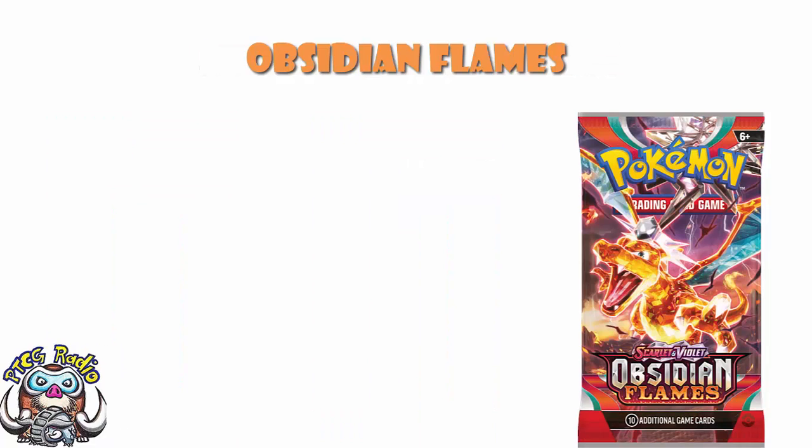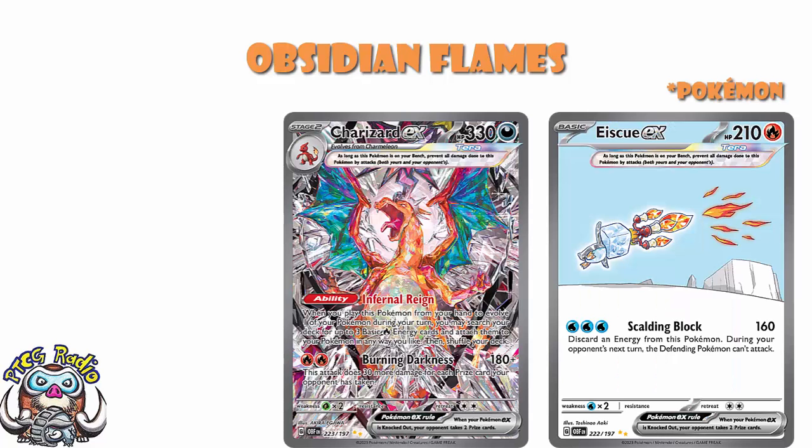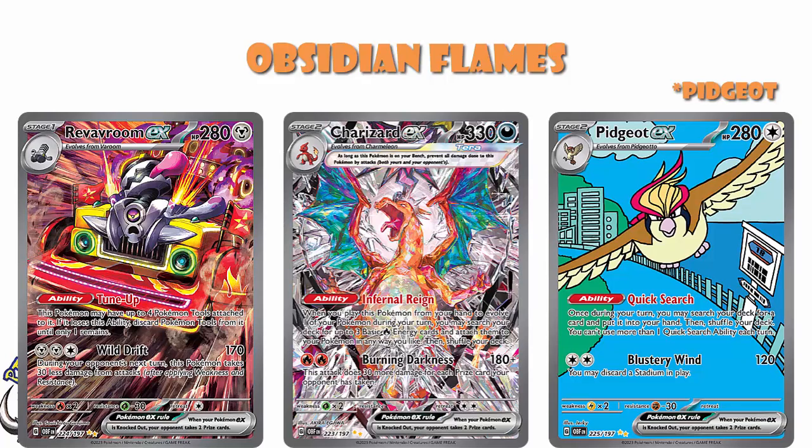Because you see, it is a smaller set. Whereas we've got multiple Japanese sets that generally make up our main sets, this comes from one Japanese single set. Which means we end up with weird things like 4 special illustration rare supporters: Ice Cube, Charizard, Revavroom, and Pidgeotto. So that means if you pull a special illustration rare Pokemon, there's a 1 in 4 chance of it being a Charizard. That's kind of amazing.